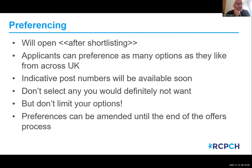So preferencing opens after shortlisting. You can preference anywhere within the UK. Most important thing is don't put down a post that you've preferenced that you don't want to go to. I know it sounds silly, but people do because they feel that they are duty bound to tick certain boxes. But then when they get offered them, they don't want to go there. If you get offered a post that you've preferenced and you turn it down, your application is finished. So only preference posts that you genuinely would like to go to and work at.